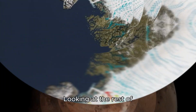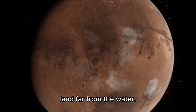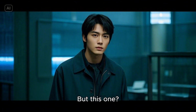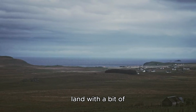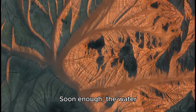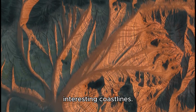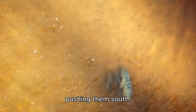Looking at the rest of Mars, we see there's still a vast amount of land free from the water. I've always been a fan of maps, spent countless hours studying and drawing them, but this one, kind of boring at first. It's a huge expanse of land with a bit of ocean at the top. But fortunately, we haven't come close to running out of water yet. Soon enough, the water begins to fill the Valles Marineris, creating some interesting coastlines. The water reaches other Martian landers, pushing them south.